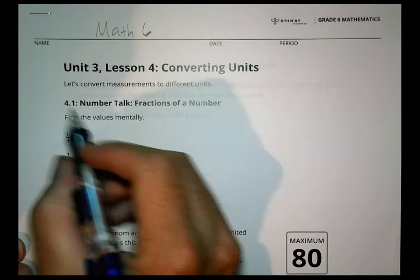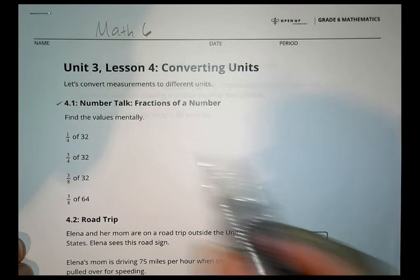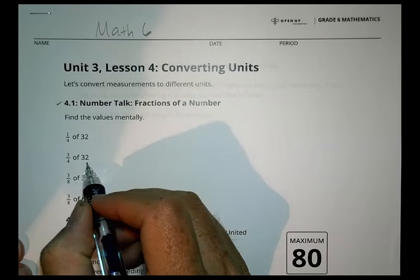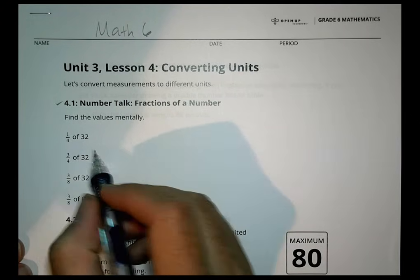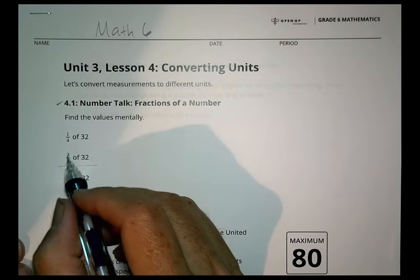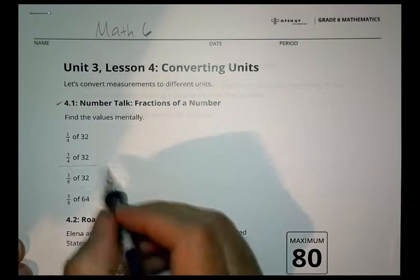Alright, so we began today with the first of our number talks. It just says let's find these values mentally. And so we have 1/4 of 32, 3/4 of 32. So we can see some similarities there between these two problems, right? Because we have a fourth and 3/4, so something's going to be in common there.